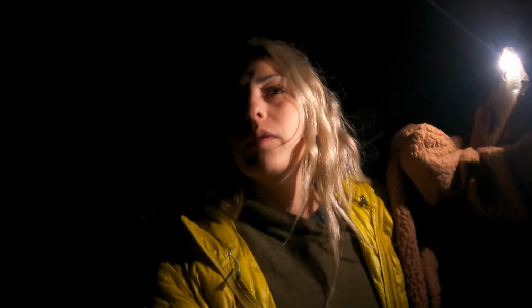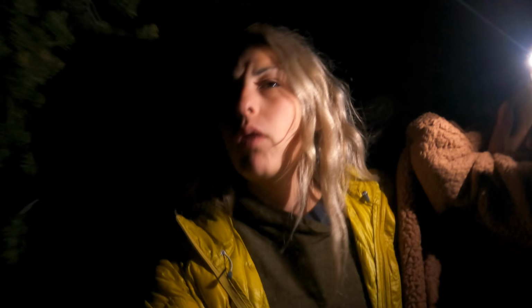So we got a wild hair, woke up at 3:30, and caught a shuttle up to, I think this is Mariposa Point, Copa Point. It was about a mile walk and we watched the sunrise, yay! Night hiking, what we do best.